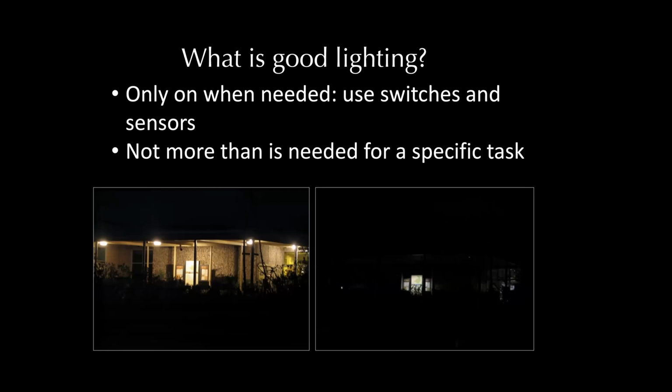Well, what's good lighting? This is really a pretty simple item, I think. Number one, not leaving your lights on all the time and using your light switches or motion sensors on either your light bulbs or your light fixtures.